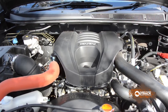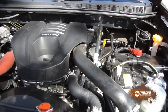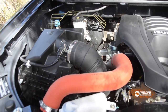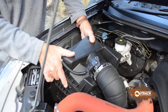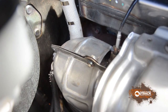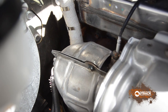The D-Max engine bay is very well laid out. Everything you need to get to is easily reached. The air cleaner is very easy to get to. This is a Euro 5 engine and it has a diesel particulate filter which is right behind the turbo and high up in the vehicle, away from dry grass.